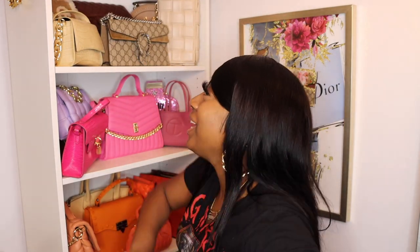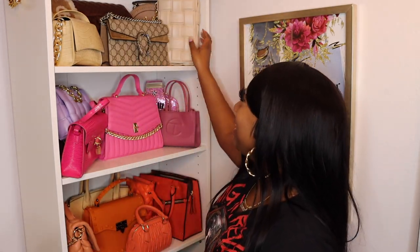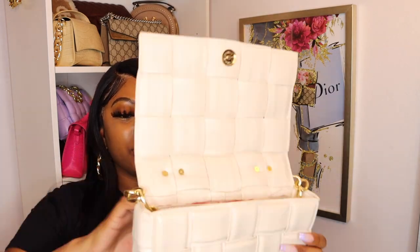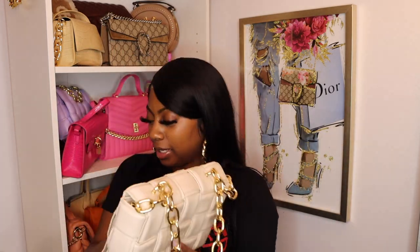So let's get into the next row, and that's going to be my new color bags. Let's start off with this one. This bag is so cute to me, y'all. This is a crossbody bag. It opens up like this. It has the gold chain, a short one right here, and then it has the same exact chain inside. It's a long one, so you can make it a crossbody. I love this bag so much.